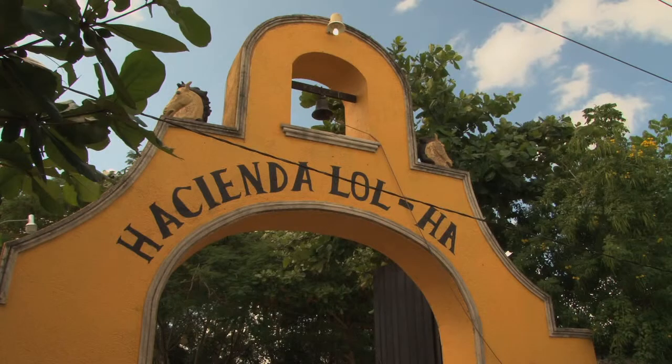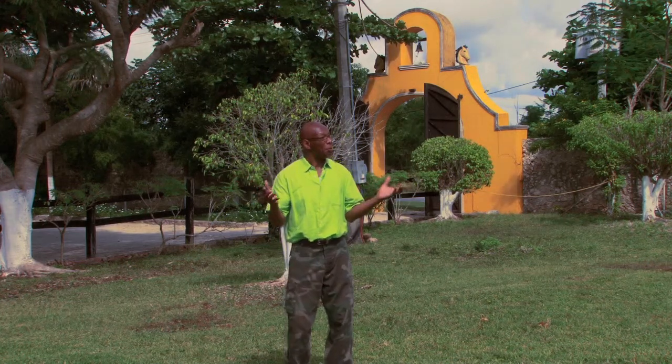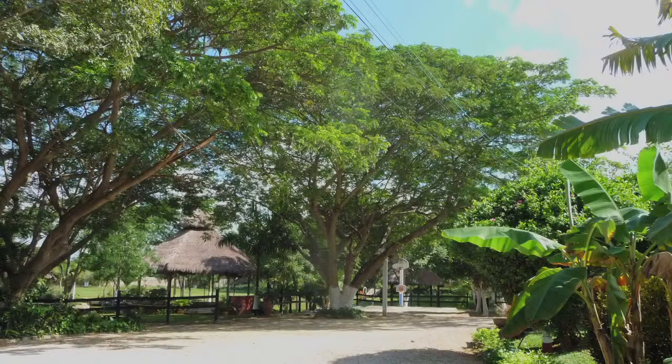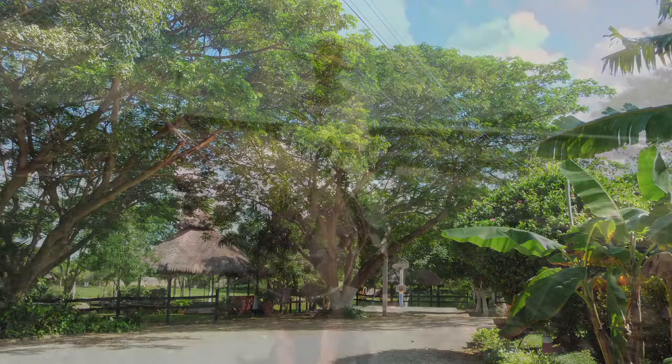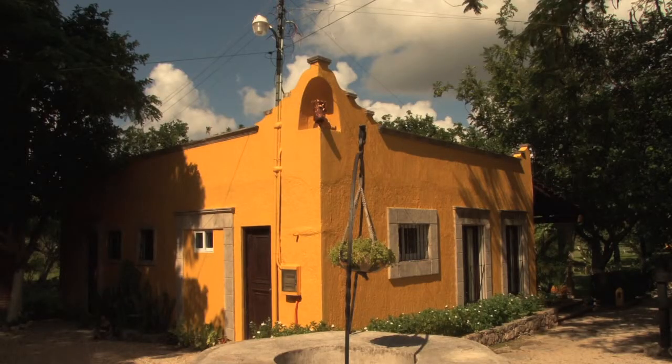You know, Merida is a very special place in the Yucatan. It's known as the White City, and it's also the capital state of the Yucatan. We're here at Lolha Hacienda, and this is where it's really back to nature. Within the next few minutes, you're going to see lots of Merida and the Yucatan. And the Yucatan is a very special place in Mexico.